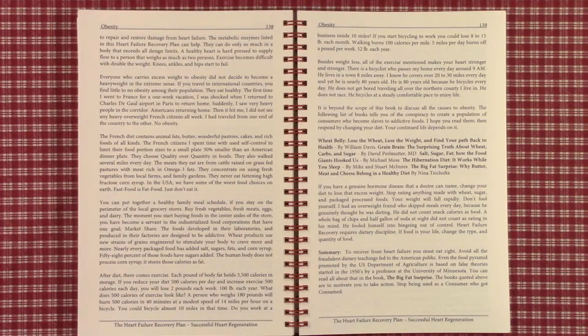Heart failure recovery requires dietary discipline. If food is your life, change the type and quantity of food. Make it richer but less of it so that you enjoy what you do eat. To recover from heart failure, you must eat right. Avoid all fraudulent dietary teachings fed to the American public.